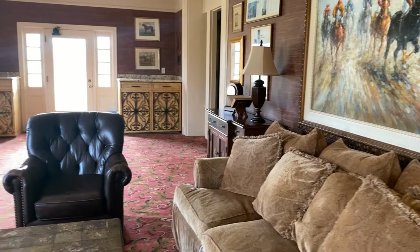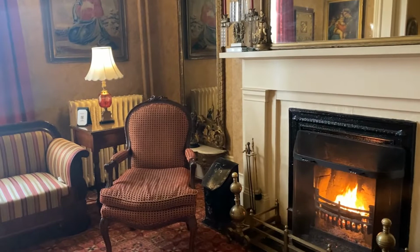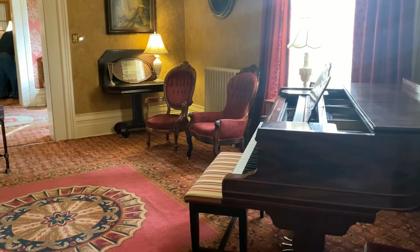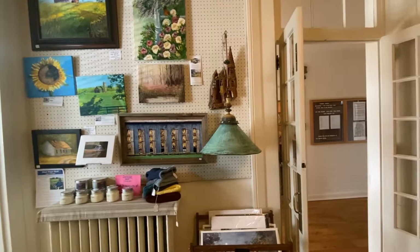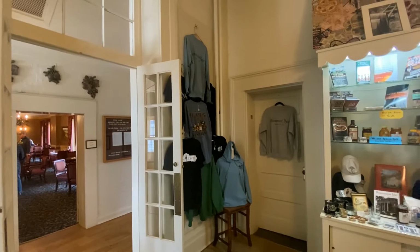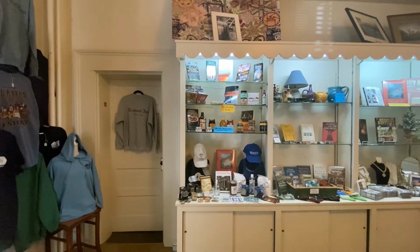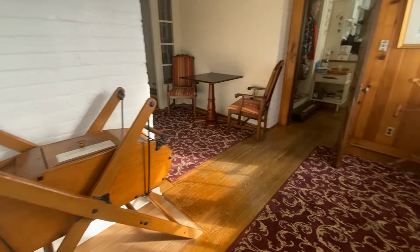Find this room you can just cozy up and lounge in. And what a neat place to read a book and sit by the fire. The piano. The check-in room. Bourbons of Kentucky. Books. This is a butter churn. And an old spinning wheel.